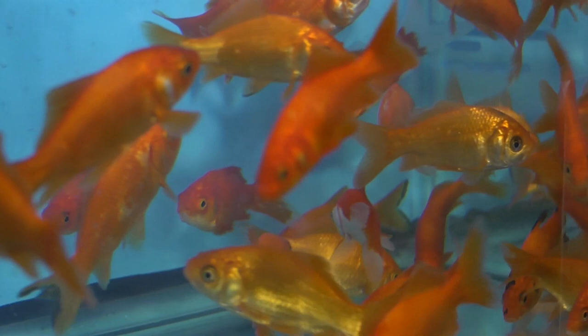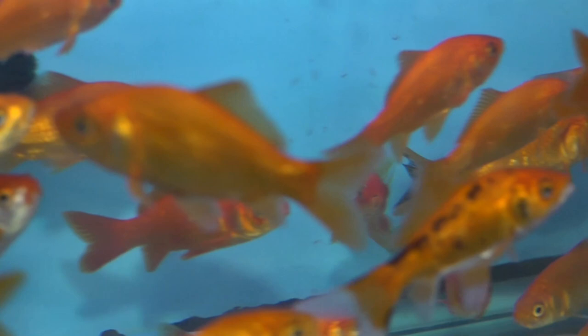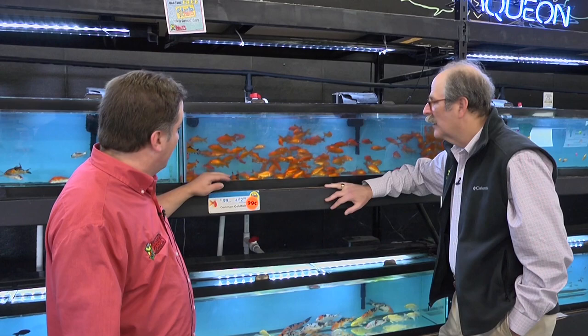They stay this color or they start changing color? They will stay. What you see is what you get on this. Yep. You're going to get mostly orange, but remember we had that big orange? Yep, that's what you're going to get. And some of them grow quite big.